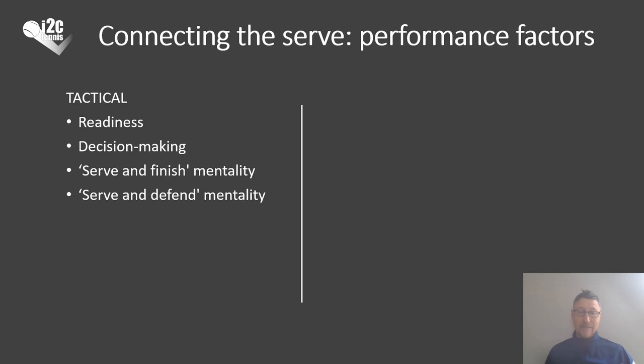Equally, I also, as a player, have to have a serve and defend mentality. And I believe that a lot of coaches don't spend enough time on the defense. We spend a lot of time helping our players not to miss and to get more balls over the net and into the court. And we help our players to attack quite a lot. I question how much we teach our players and help our players to learn how to defend. But if we don't have a serve that's particularly effective, or perhaps it's a second serve, which is a lot weaker, then it is quite probable that the returners will have the advantage.